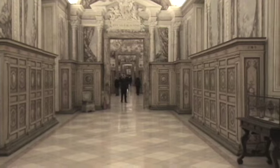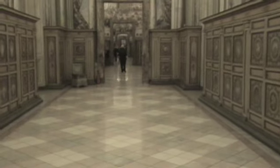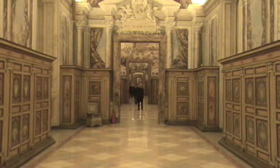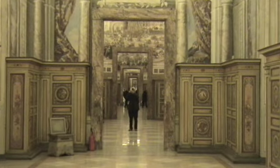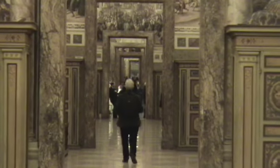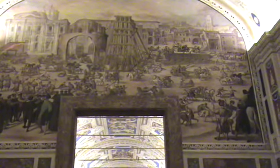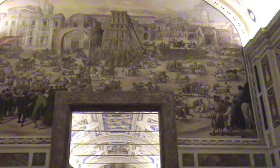We exit from the Sistine Chapel back to where the entrance was to get our bags, as opposed to going to St. Peter's Basilica, along this hallway, which is really quite fascinating. Don't know what that device is.